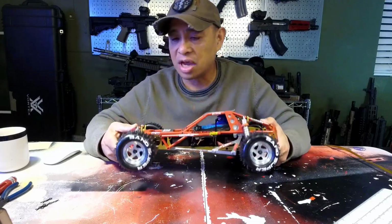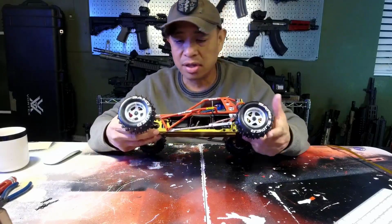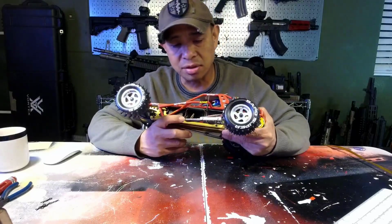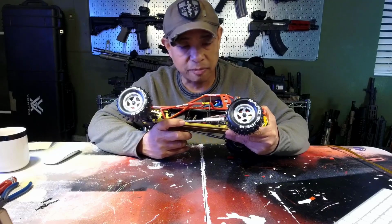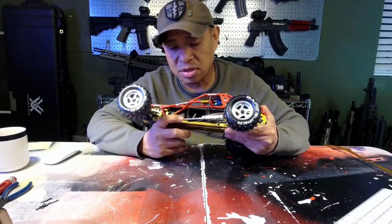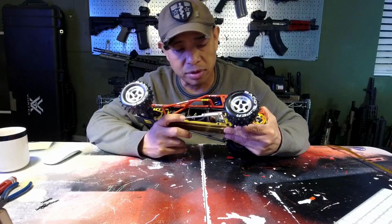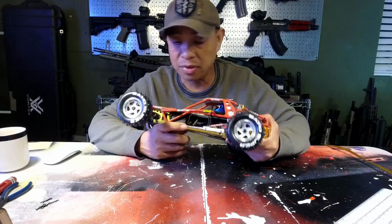The original Javelin had the chrome wheels, and they carried that to here also. And I did change out the Nerf bars on this. These are actually aftermarket Nerf bars from Pargu. They're pretty high quality. The original ones are actually plastic, but these are metal. I think they're aluminum or steel, or maybe a combination of both. But they're really rigid and really sturdy.